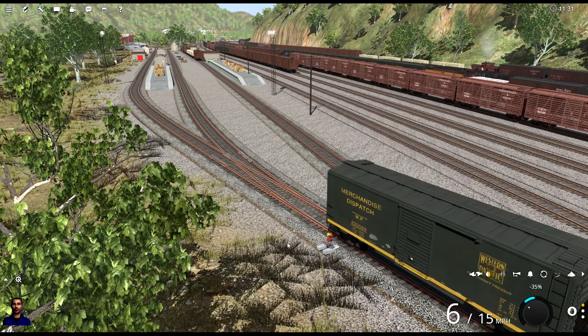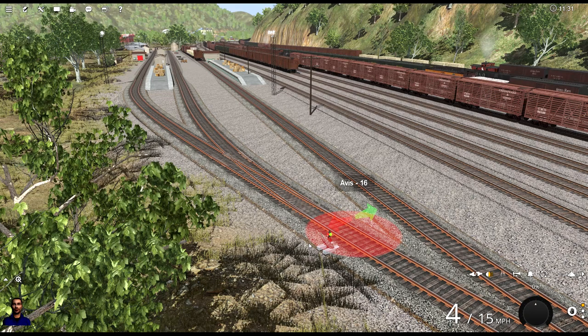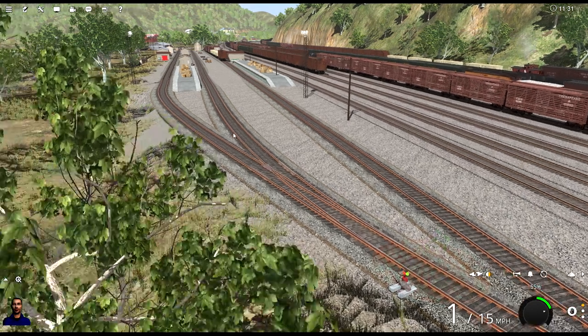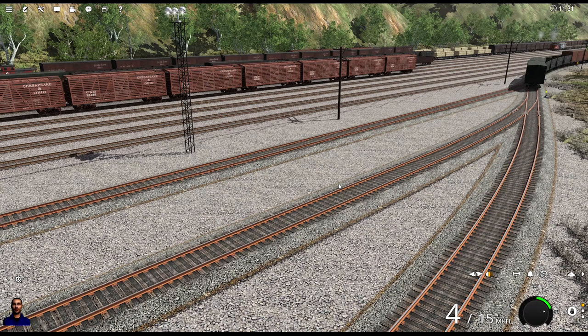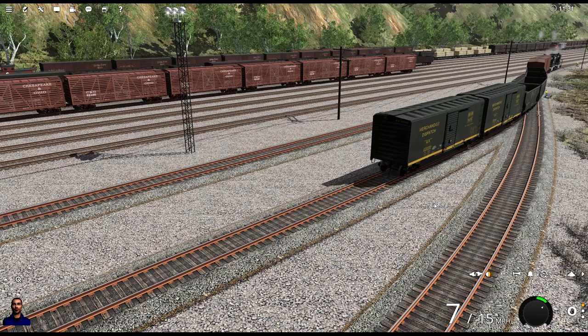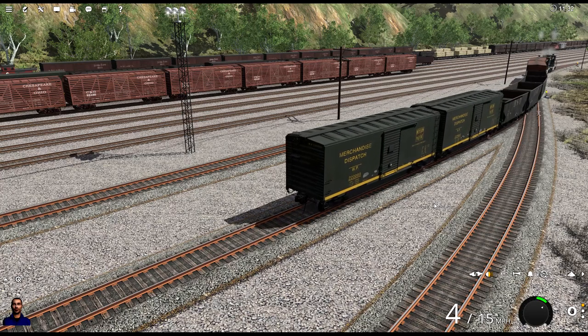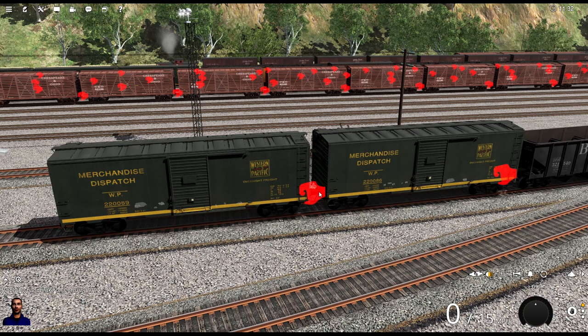Go. There's that. We're going to shove this forward. Temporarily put it onto this track. Boxcar 220089. Go. Right there ought to do it. Apply it. Decouple. Back it up.